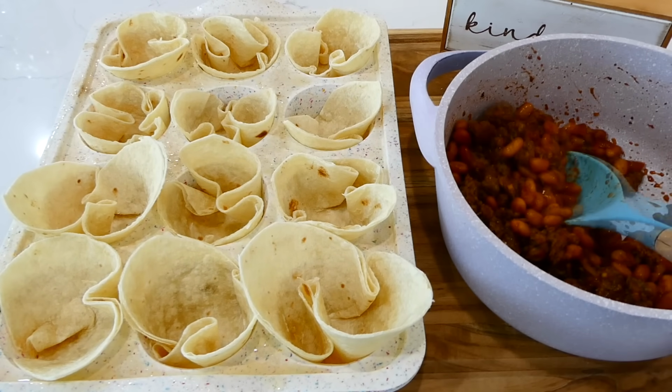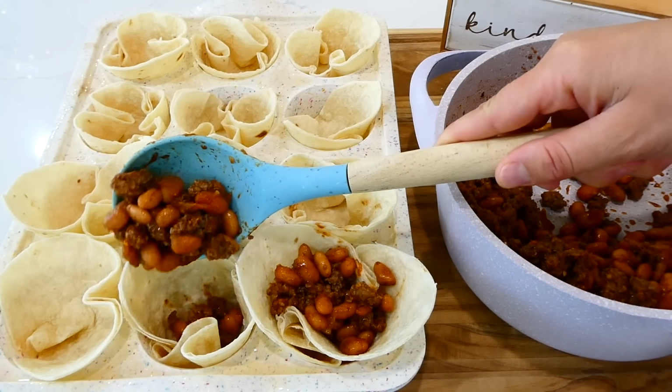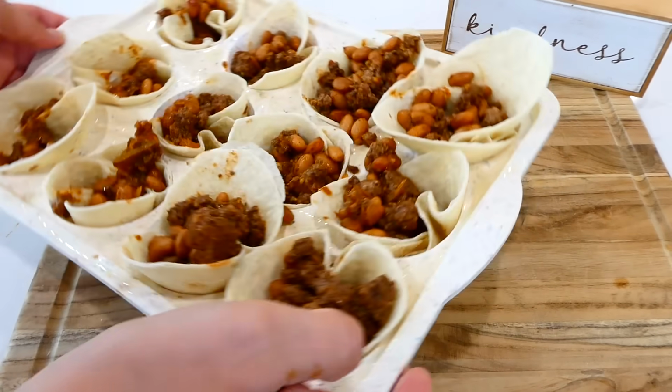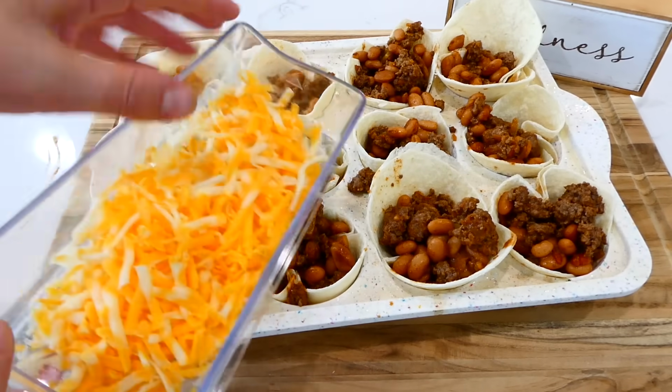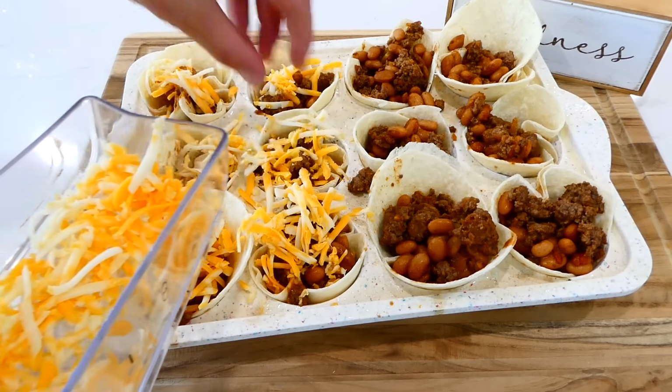Fill the tortillas with the ground beef mixture now, and then you will top with a little bit of cheese. Bake this in a preheated oven to 425 degrees for about 4 to 5 minutes, or until the cheese is melty and the tortillas are like golden brown.